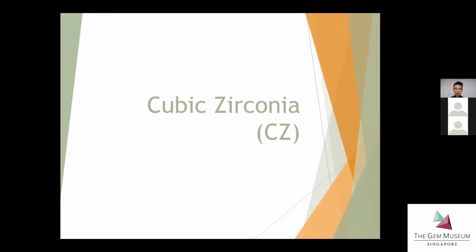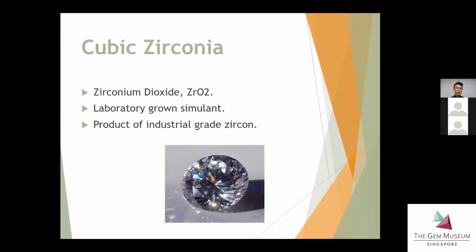So let's talk about cubic zirconia, the CZ. As I mentioned, both of them have this zirconium element in them. But CZ is actually a dioxide, which makes it different from the silicate of zircon. And cubic zirconia can only be found in the lab. It's a lab-grown simulant. When I say simulant, it can be a natural or a synthetic simulant to imitate a natural counterpart. For example, zircon is a natural simulant to imitate the diamond, whereas CZ is a laboratory-grown simulant.